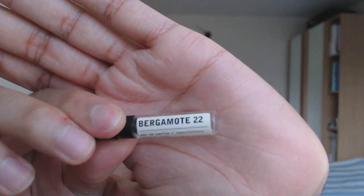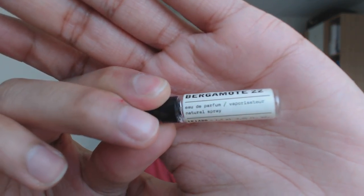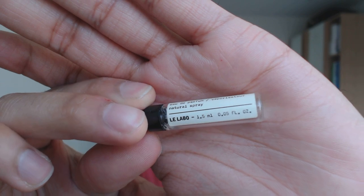Today I am back again with another review, this time on a fragrance from the house of Labo, and this one is Bergamote 22. I'm working off an official sample which I got from the Labo website. Here it is, a 1.5 ml spray.